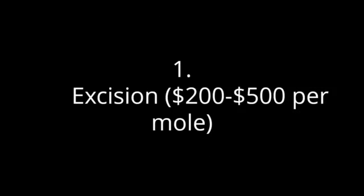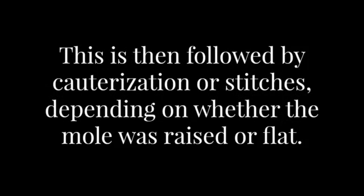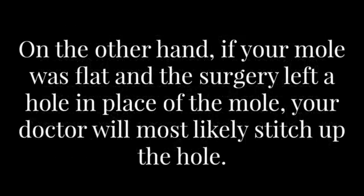1. Excision, $200 to $500 per mole. Dermatologist mole surgery using a scalpel. The doctor cuts off your mole from just slightly below the surface of your skin. This is then followed by cauterization or stitches, depending on whether the mole was raised or flat. For raised moles, your dermatologist will probably recommend cauterization, which uses electricity to burn the area and prevent bleeding. On the other hand, if your mole was flat and the surgery left a hole in place of the mole, your doctor will most likely stitch up the hole.